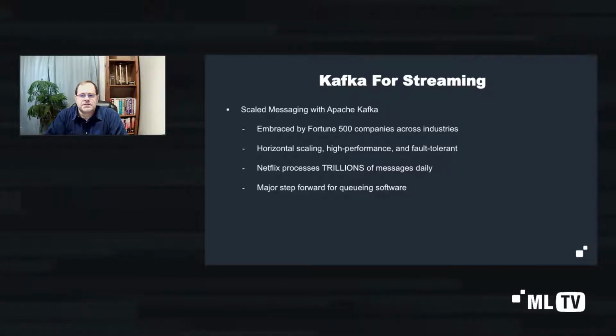For messaging, Kafka has been embraced by Fortune 500 companies across many industries. Out of the box, it is a scalable, fault-tolerant, and high-performance messaging system that easily grows as your data streams grow. Built to handle real-time streams, its throughput is extraordinary. Netflix, for example, uses Kafka to handle trillions of messages per day. The previous generation of messaging software simply was not able to handle the load that Kafka is capable of handling.